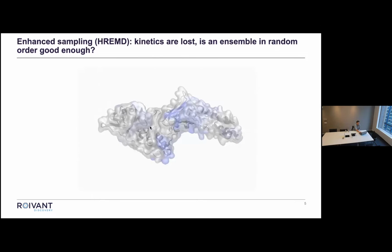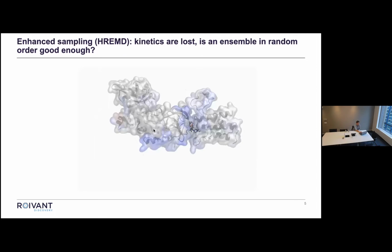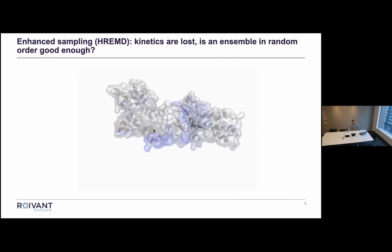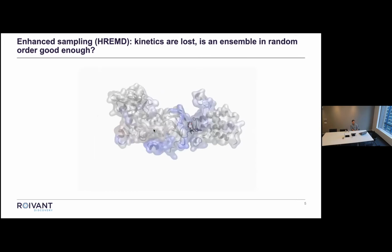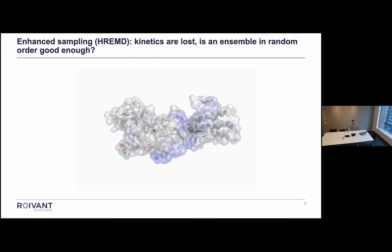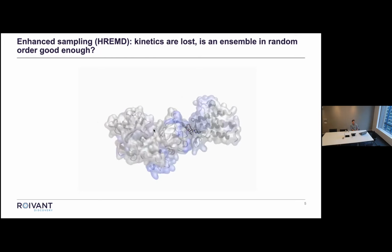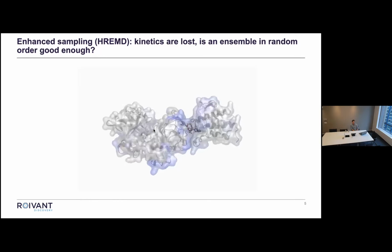Okay, so what I'm trying to answer here today is comparing simulation methods and comparing data analysis methods. So let's first talk about comparing simulation methods. This is a movie from HREMD. In HREMD, you run multiple replicas. Traditionally, you might know replica exchange where you change temperatures. Here you change Hamiltonians of a given part of the system.